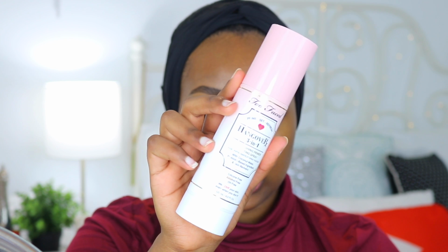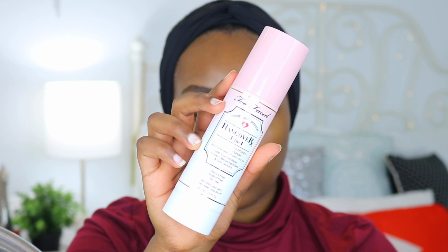I've prepped my skin with my moisturizer. For my moisturizer, I just use the Dramatically Different Moisturizing Gel by Clinique. So now I'm just gonna prime my face. Lately, I've been really loving this primer from Too Faced. This is their Hangover 3-in-1 setting spray. So I'm just gonna spray my face with this.